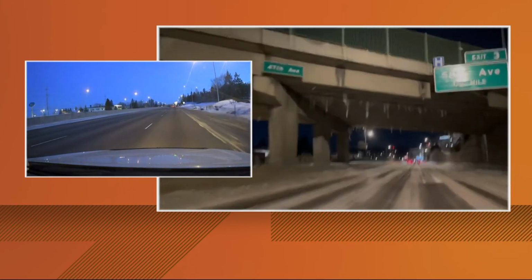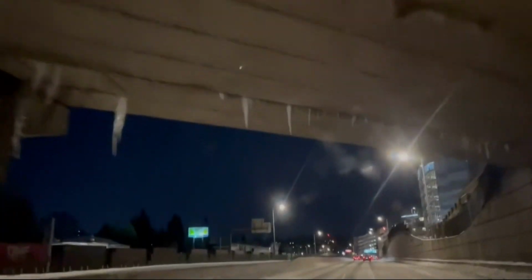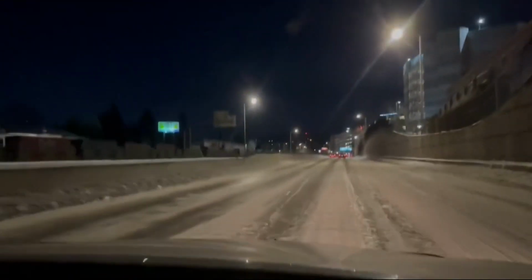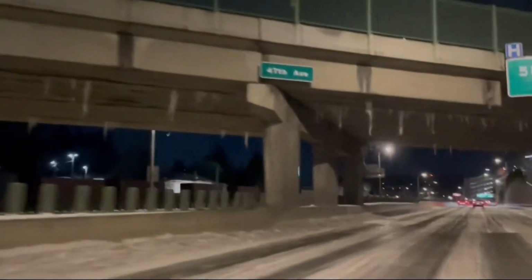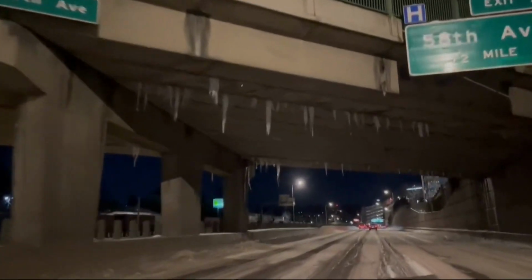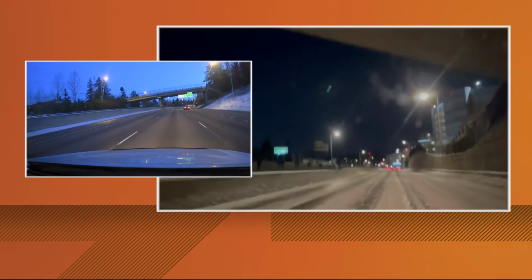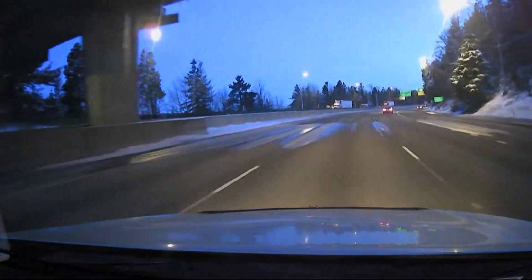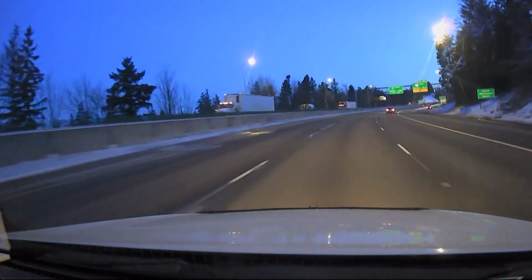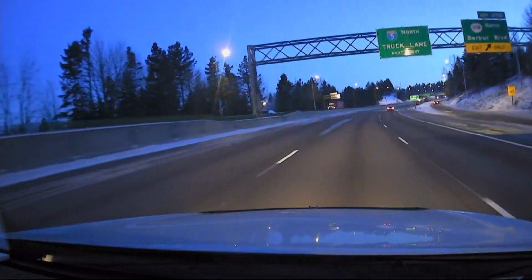We were driving under a number of overpasses and saw huge icicles hanging down over the highway. If you're driving on I-84, definitely keep an eye out for those icicles hanging over your car. Also, keep an eye out for chains that are just scattered all around. And you know what? We've definitely seen people driving a little too fast for conditions, especially on I-84. So slow it down. You definitely don't want to be caught in a dangerous situation.